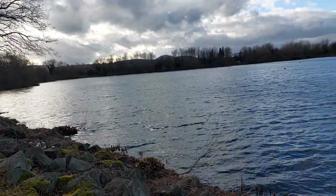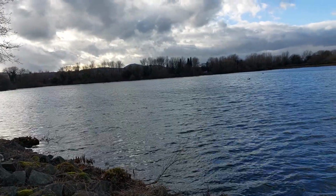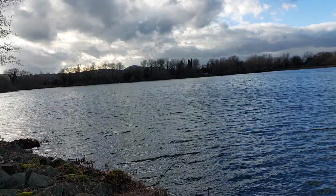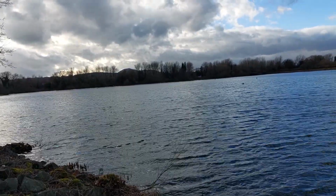And from where I'm standing at the moment, in the distance, you can see the Beacon. That's a very, very gorgeous view of the Wrekin from here.